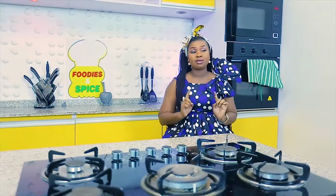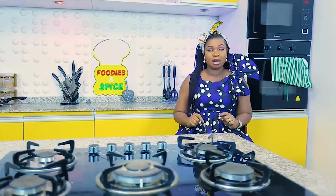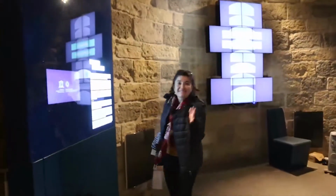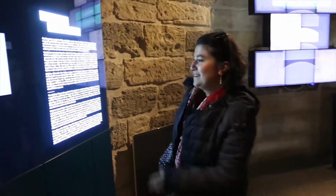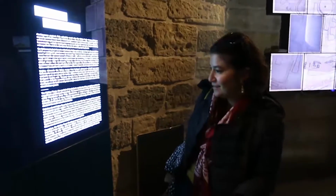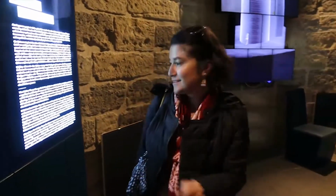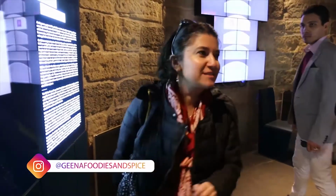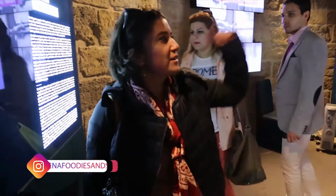The first monument that must catch your eye when you get to Old City Baku is the Maiden Tower. Maiden Tower is the symbol of Azerbaijan's capital city, which dates back even before the 12th century. It's also on the UNESCO World Heritage List. We have to climb 28 meters by these stairs that you are seeing here. Okay, let's go.